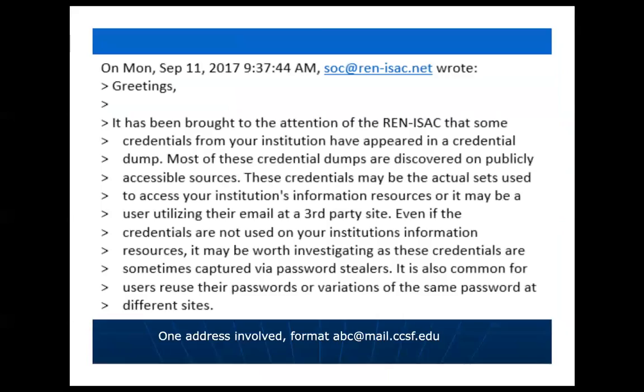And they just sent this out on Monday, something that they found that brought to their attention basically a credential dump. And it happened to have only a single email address. It wasn't like 10,000 or anything like that. One of our students' email addresses happened to have been found on Pastebin with the associated password.